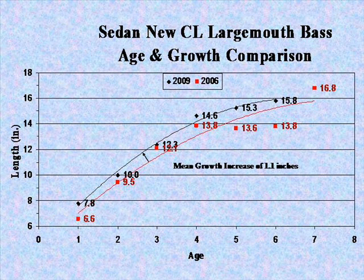This is the Sedan New City Lake largemouth bass age and growth comparison. The red line shows the growth of the bass when we had the 15-inch minimum, while the black line shows the growth of the bass after we changed it to a 13 to 18-inch slot. There was a mean growth increase of 1.1 inches by changing to that slot length limit.